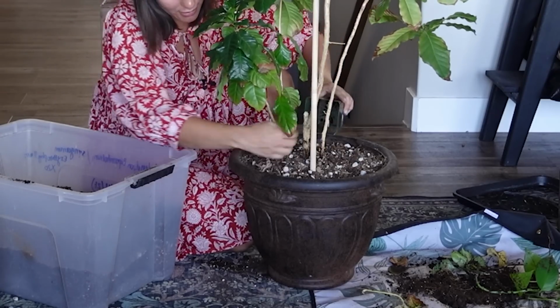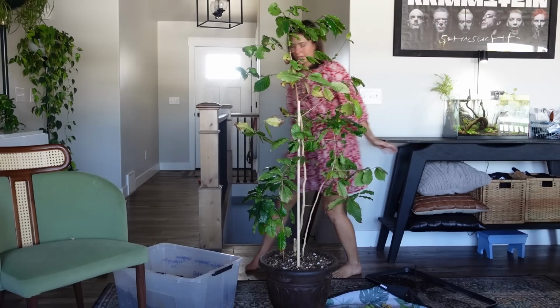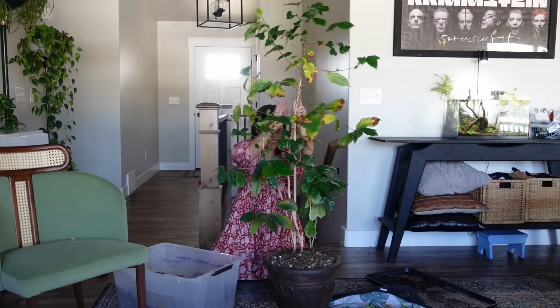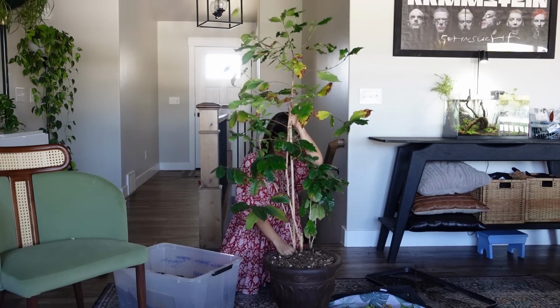There we go. Repot is done. Its back is facing towards you. This thing needs to stay.